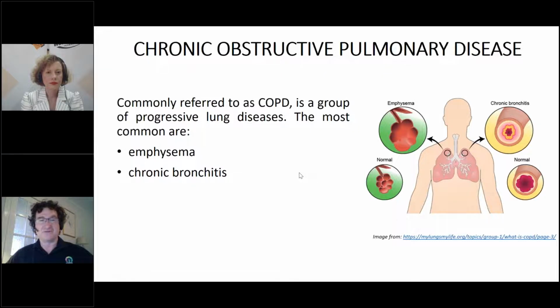And then you've got chronic bronchitis. Bronchitis is on the right-hand side of the slide. If you have a look, a normal airway should be nice and pink, nice and open, without much mucus going on. Whereas chronic bronchitis is where you have an inflammation reaction going on within your airway. It causes a restriction in the lumen, so the restriction in the area that air can pass through, and it also causes mucus to be produced as well. So you get that chronic, what they call smoker's cough going on.